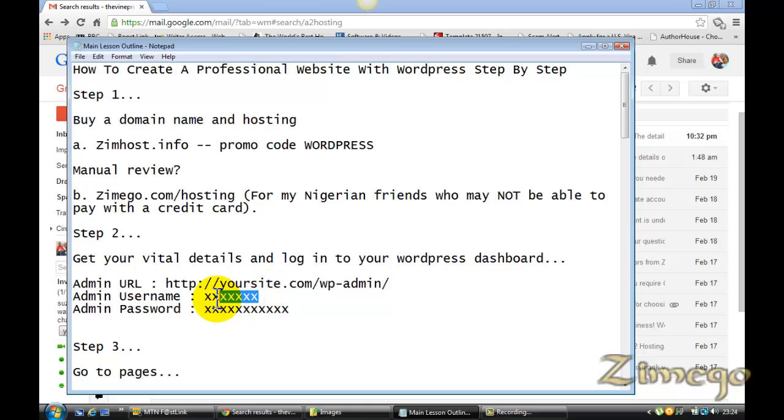Then there's a username. I just put XSS here because I don't know what your username is, and then your password. So in our case, I registered Zimego.com. So instead of your site, what I will have here will be Zimego.com. Now let's see what happens.